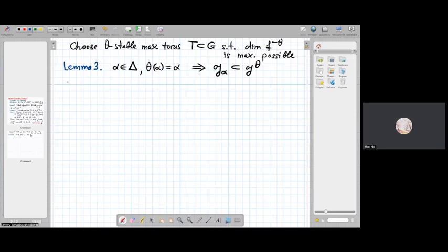So, Professor? Yes? Lemma 3 only applies to this maximal torus, right? Exactly. With this special assumption that this dimension is maximal possible among all theta stable tori. So, let me prove this lemma.